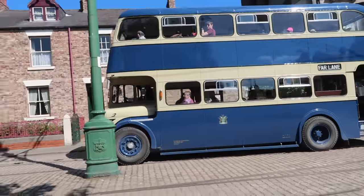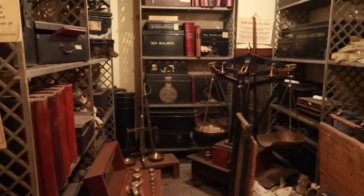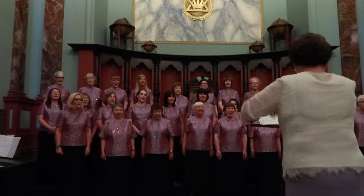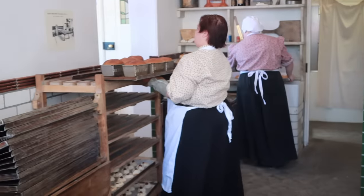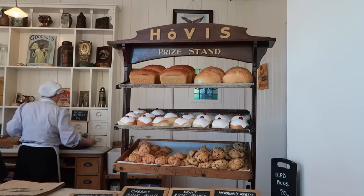In the 1900s town, you can explore the bank and its underground vaults. That's so cool. Watch a choir perform in the Masonic Hall. Or see bread and cakes being baked using true Edwardian recipes and methods in the bakery before trying them for yourself.